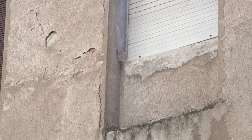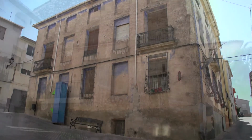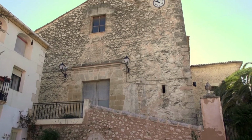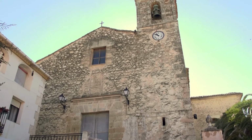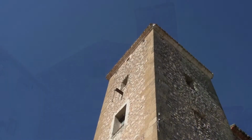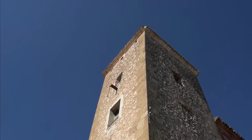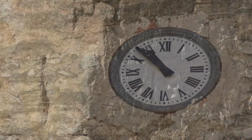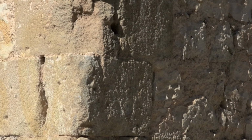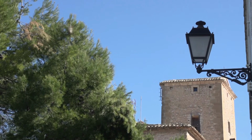Marks that indicate the passing of time are seen in the old buildings that tower above the townhouses, like the San Pedro Parochial Church, or the Tower Palace of the Barons of Finestrat, both of them centuries old. This latter building is some 16 meters high, and the brickwork has masonry in its corners.